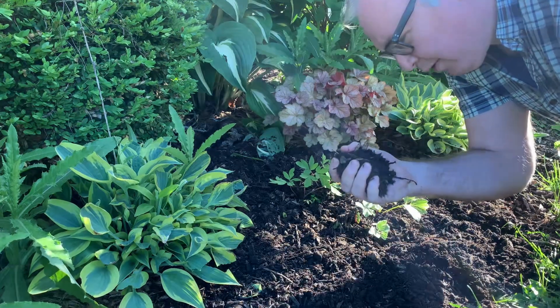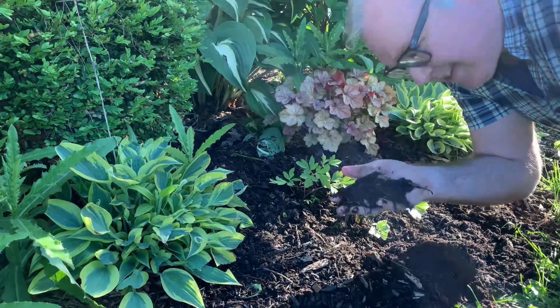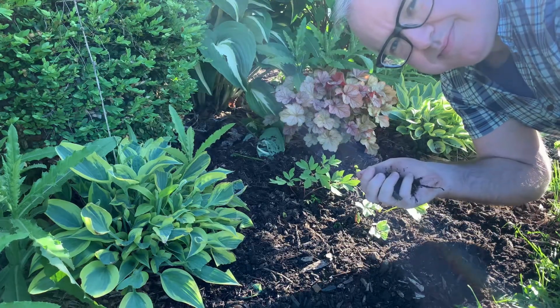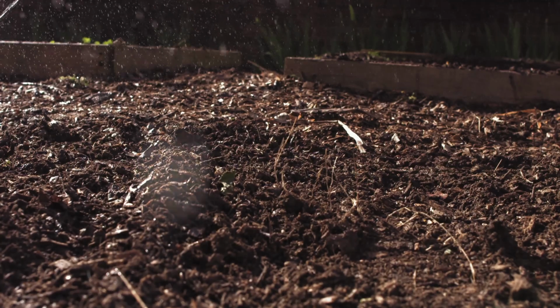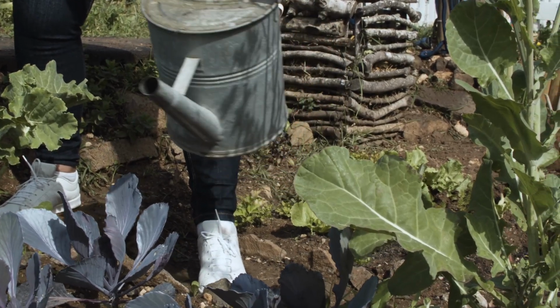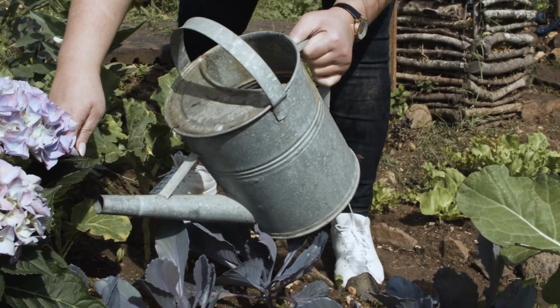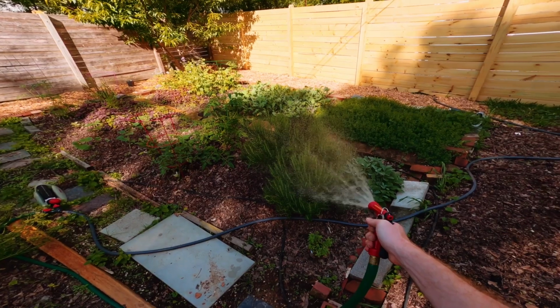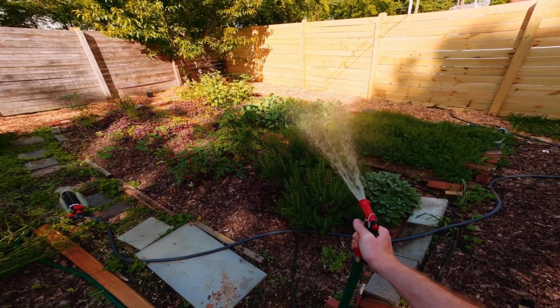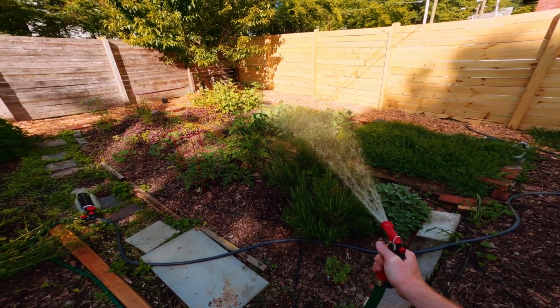Mulch is a protective layer of material that you spread across the top of your soil. But what protections are needed? Well, first off, mulch helps a great deal with water retention. This enables you to water less during dry periods, conserving water while also helping you avoid making the mistake of overwatering, which can in many cases be worse for your plants than letting them get a bit dry.